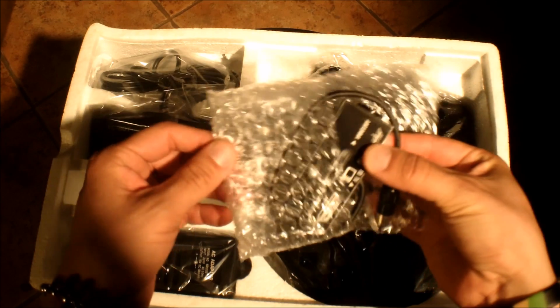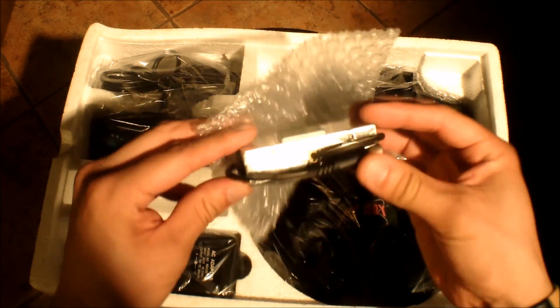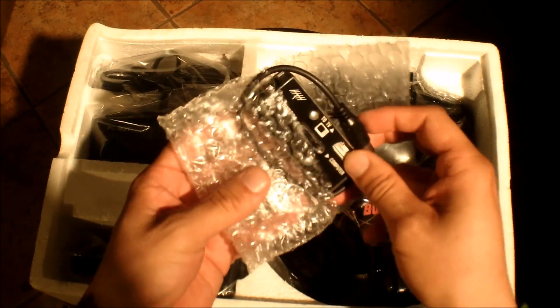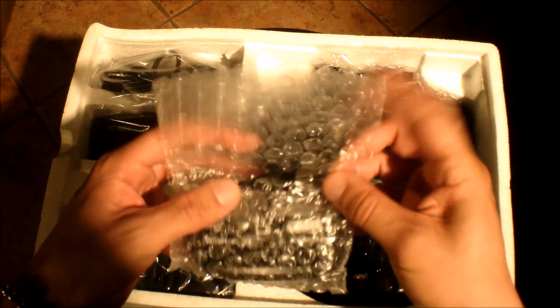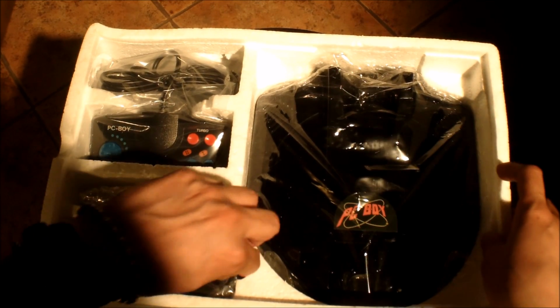Take a look at this here. Interesting looking RF one. I've never seen one like this before, but that's kind of neat. Very interesting. Put that back inside here. Alright. Here we get the AC adapter.